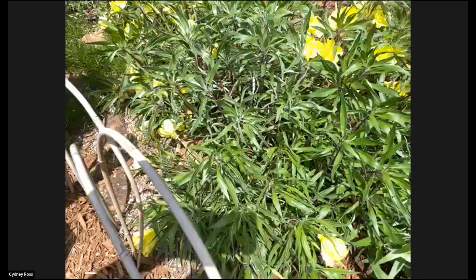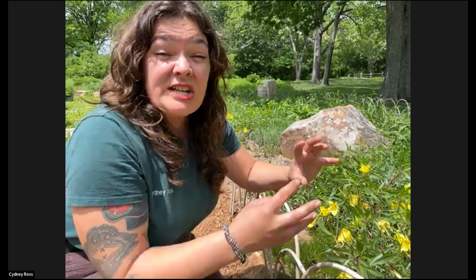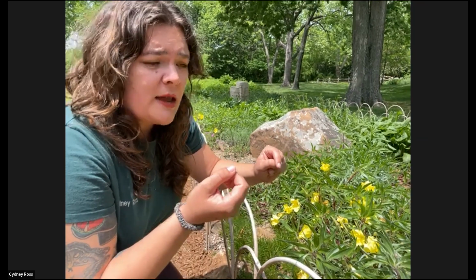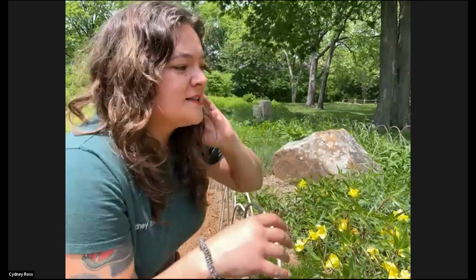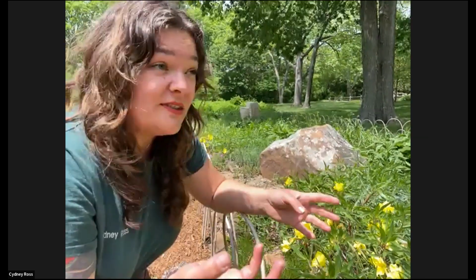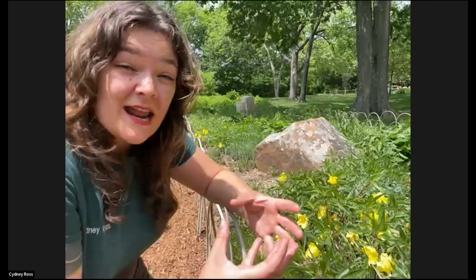Something cool about this flower is though you see it open during the day, it actually starts opening at night. I was just reading about this today because I had seen it glowing at night when I walk around here at dusk, but then I noticed it's open during the day too. So it attracts these nocturnal pollinators like moths because it's a pale color. It tends to open up at night.